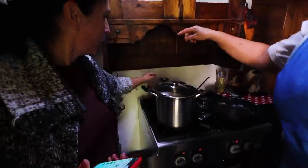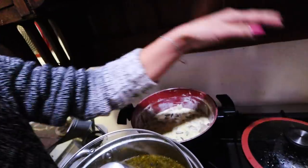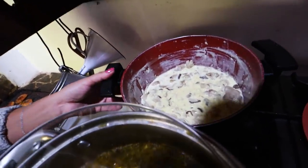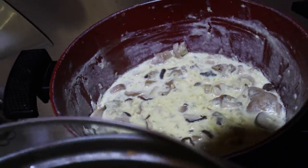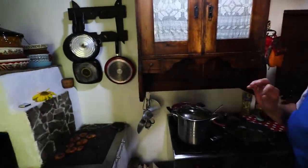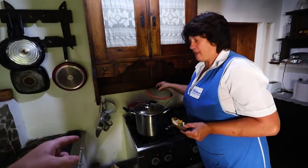In the soup. No. No soup. Oh, like mushroom cream. Oh, like cream mushroom. Yes. Looks good. Looks very good. Wow. Looks nice. Bravo. Good job. Delicious. That and mamaliga. We'll have later tonight, this and mamaliga? Yeah. Oh, that sounds good.